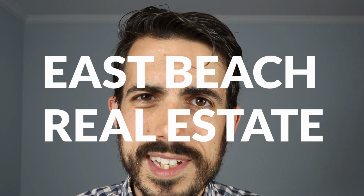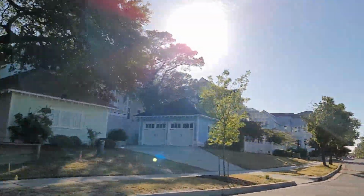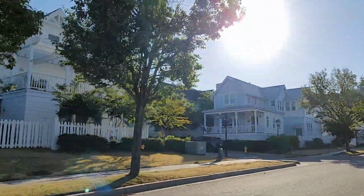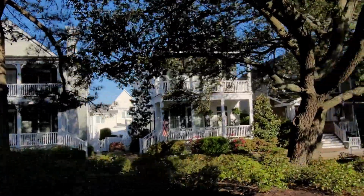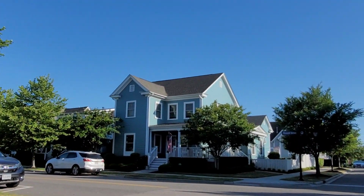Well, let's talk about the real estate in East Beach. Now, there are different styles, different types of houses, different sizes. You can get houses in here 2-3 bedrooms, anywhere from like 1,400 square feet up to like 2,000 square feet. But then you've got houses 2,500 square feet, 3,500 square feet. I mean, up to 5, 6, 7,000 square feet in spots.